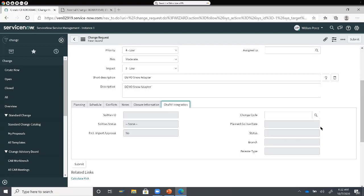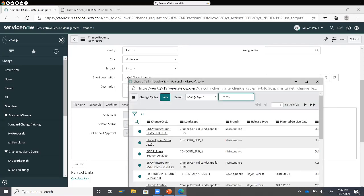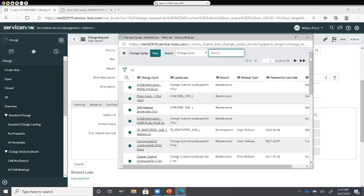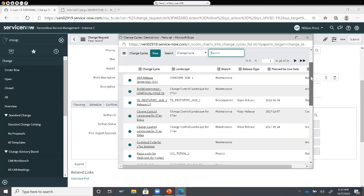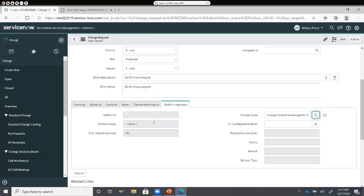The user now can select it from the change request. So the user then comes here, clicks on the search bar. You see all the different change cycles right now in Solution Manager. I don't have to maintain any middlewares or any tables. This comes automatically. I'll scroll down here and select one of the cycles for this demo. So let's, for example, this guy here. Once you select the cycle, it brings all the information.